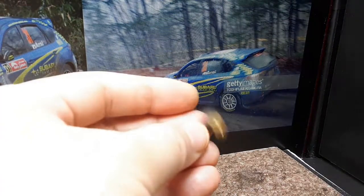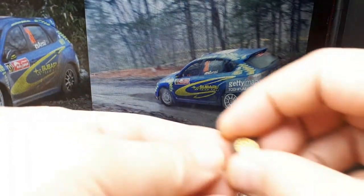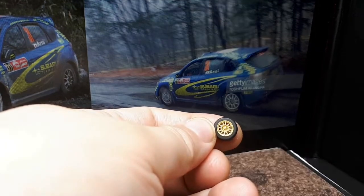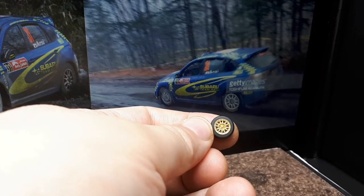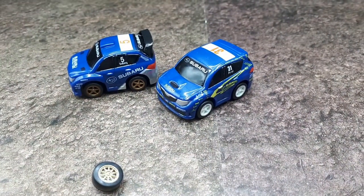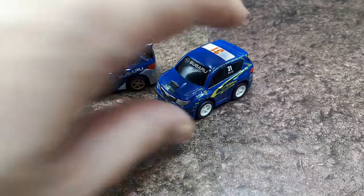Actually, if you look at this Toshi Arai photo, those are the wheels, I think. Yeah. So that one actually does match up, just not the color. Alright, so let's take a look at the construction of these little Wonda freebies.